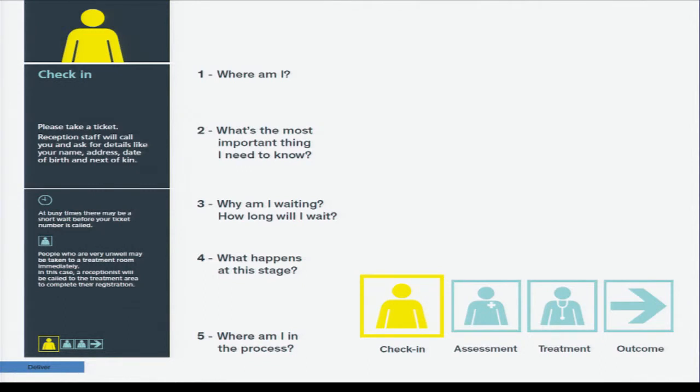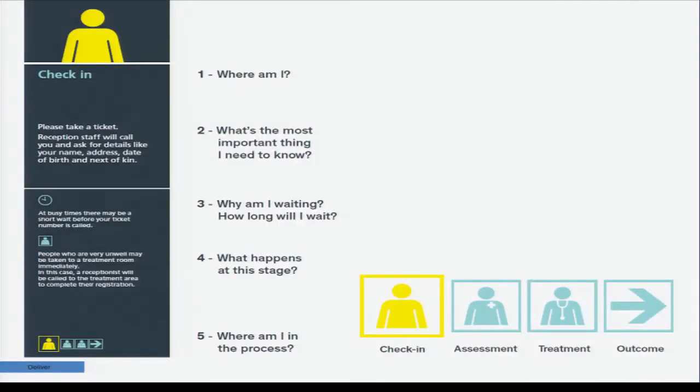These are installed in every room, waiting area, or corridor where a patient finds themselves. And they ensure that patients always know where they are in the process and have the most important information readily available to them, such as where they are, who should be treating them, why they might be waiting, and what to expect in that stage. And you can also see at the bottom, we have the 4 icons from the process map, small scale with the current stage highlighted in yellow. So this is for patients to always know where they are in the overall process.